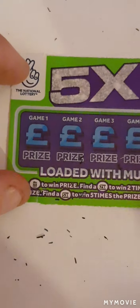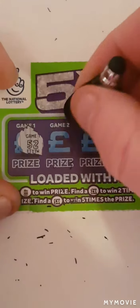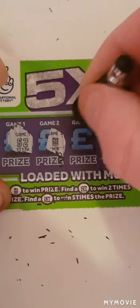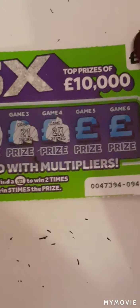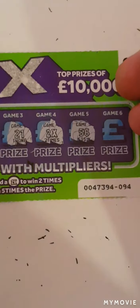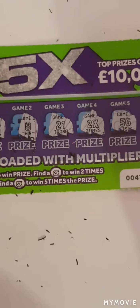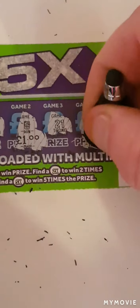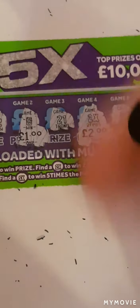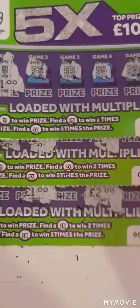And last card. So 52. And we have another win. 21. We have the 2x. 56. And 53. So this is another win. So we have a 1 and 2 times 2 is 4, so that is another £5 win guys. So we spent 8 and we've just won 5, 10, £11 back.